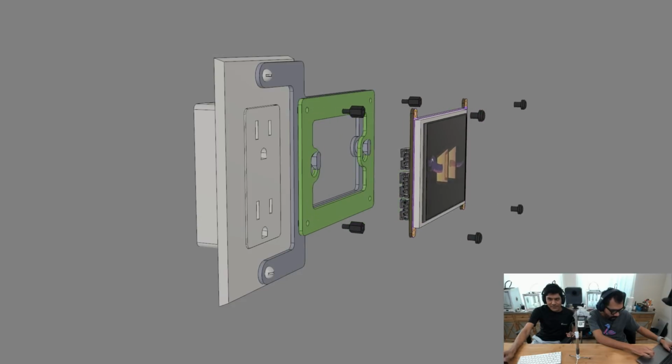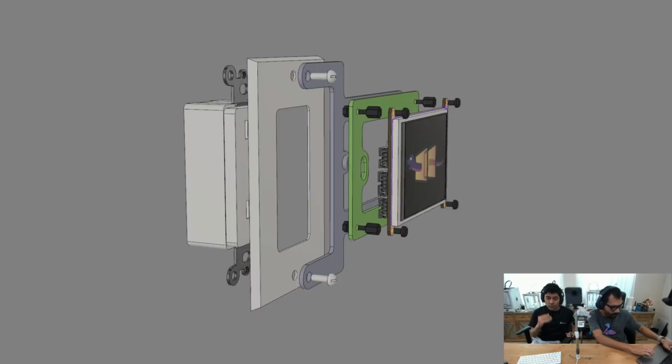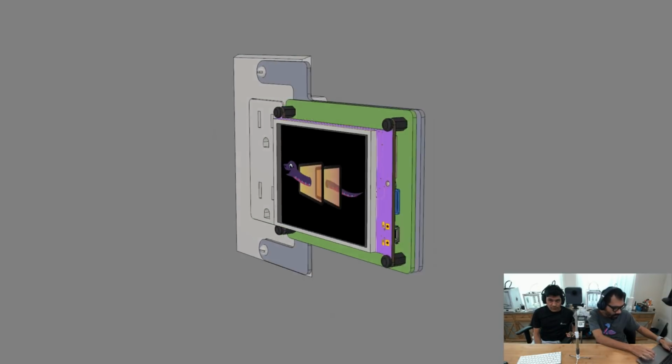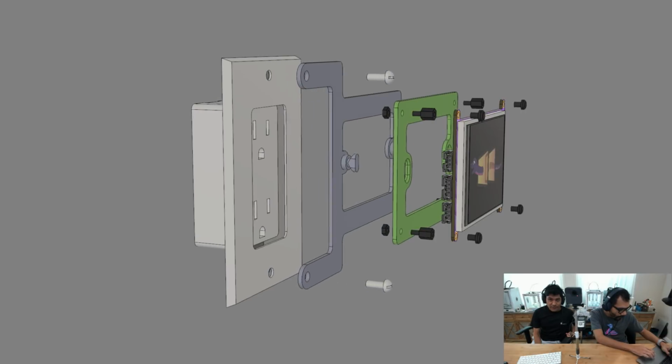Oh yeah, I forgot to show this one. This is a little cat animation of the fasteners. Really interesting note: the outlet receptacles are models that you can get from McMaster-Carr.